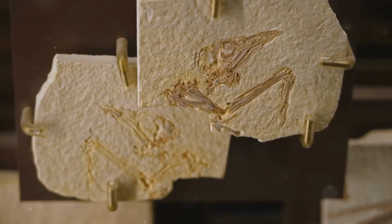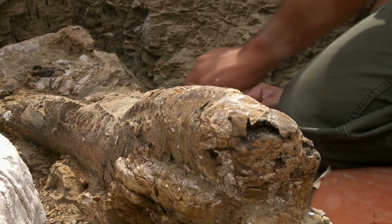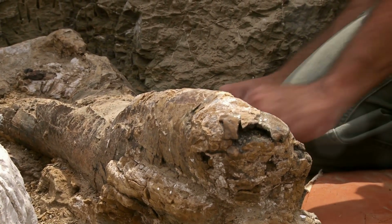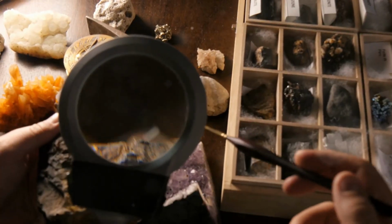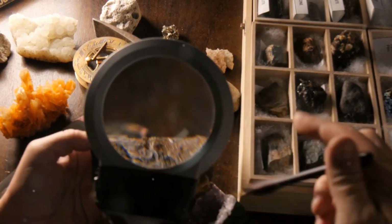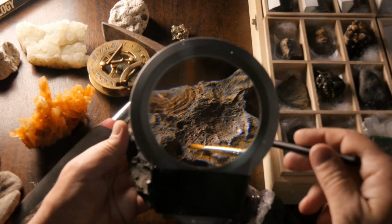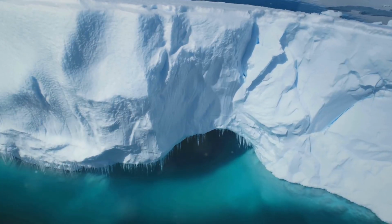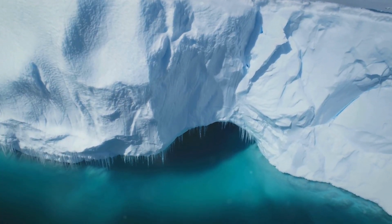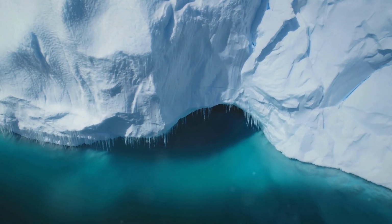One of the most significant fossil discoveries in Antarctica was the discovery of Cryolophosaurus, a large carnivorous dinosaur that lived during the Jurassic period. The study of these ancient fossils helps us understand the processes that led to Antarctica's transformation from a lush green continent to the icy desert we see today. It also provides valuable context for understanding the impacts of climate change and the potential for similar transformations in other parts of the world.